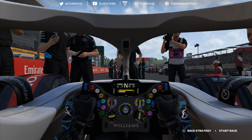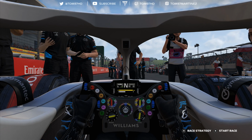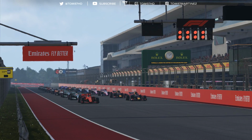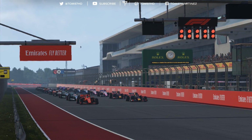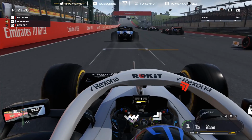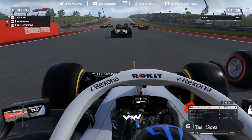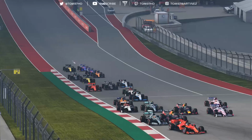With that being said though, let's jump into it. It's time to go racing. It's time for the US GP here at Austin, Texas. Right, let's try and get a good start here as we get ready for the 5 red lights, building up the revs. Lights out and away we go, and it's a good start. Not such a good second phase as usual, but the launch was okay.